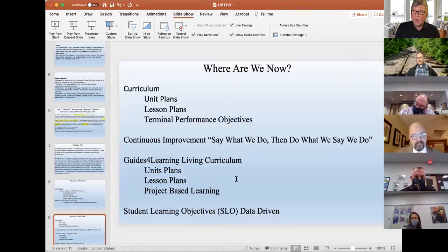We've actually done multiple days of training with the staff on Guides for Learning. We've met with some teachers one-on-one to look at their guides, to see where they were with their guides, to help them with their guides. I've done some Zoom one-on-one sessions with some teachers that had questions. We've helped them. That's part of our ongoing commitment to do that. Student learning objectives are not new to the educational system, but those can actually be housed right inside Guides for Learning as well. So it's like a one-stop shop.